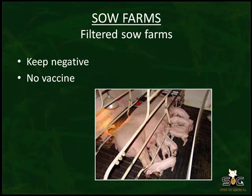And then there's the filtered sow farms. This is easy too. You get them filtered, you roll them negative, and you keep them negative. You spend a lot more time talking about biosecurity than you talk about what vaccine you're going to use.